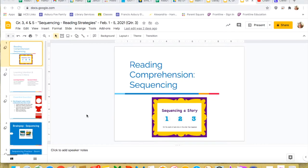This week we are going to study and learn about another reading strategy that will help you with your reading comprehension, called sequencing. I'm sure you have learned about this before. It's putting things in order the way that they happen. Okay, let's go ahead and get started.